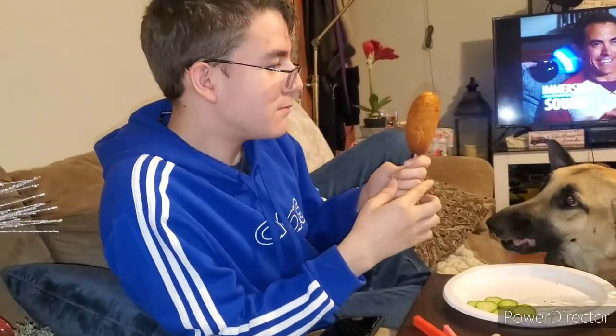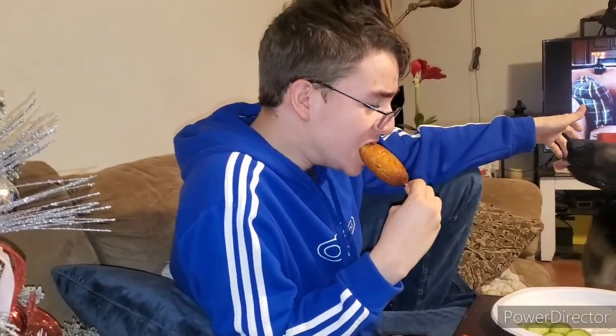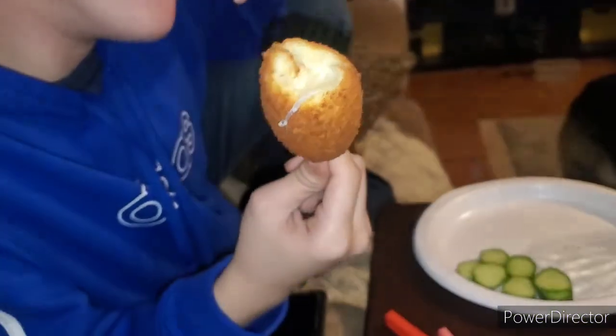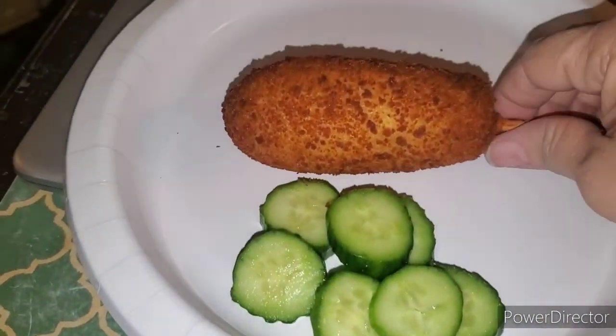All right, so this is the mozzarella corny dog. Let me see what it looks like on the inside. It's just all cheese? That's good, though. It is good? Okay, so here's mine.